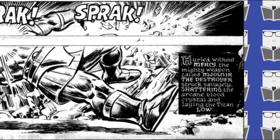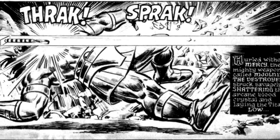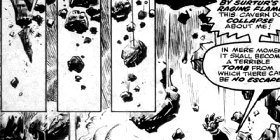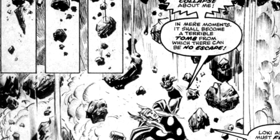And then Thor does what he probably should have done right off the bat: hurls his hammer at it and shatters it, taking out the Titan at the same time. So no more blood gem. It's pretty easy. But of course, when he did that, the entire cavern of the Screaming Skull, or whatever it was called, starts falling down around him.